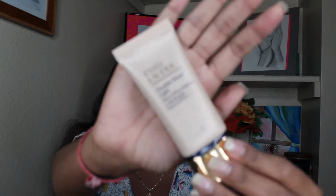So my first favorite foundation is the Estee Lauder Double Wear Light Foundation. This is a very light formula. I don't feel it on my face whatsoever. It's not cakey, it stays in place all day. It's not full coverage, but I do think it is a little bit buildable on your face. You can kind of hide pretty much all imperfections without looking makeup-y at all. So I just really love this.